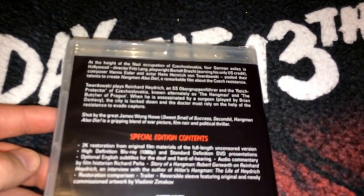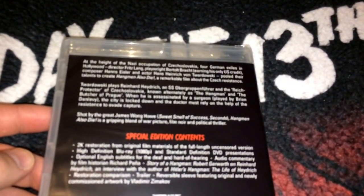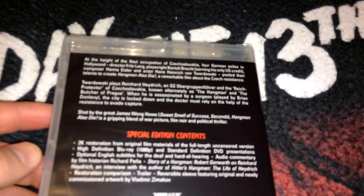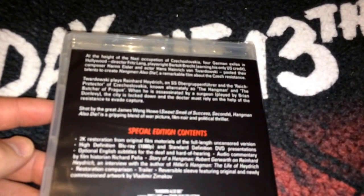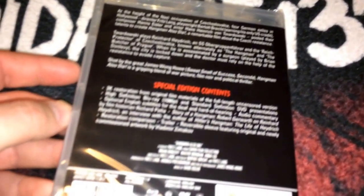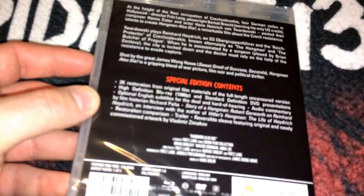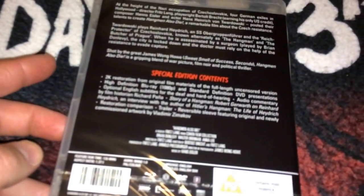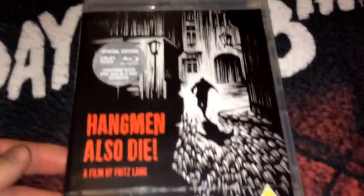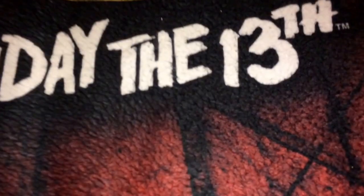Story of the Hangman, Robert Gerwalth and Reinhard Heydrich. An interview with the author of Hitler's Hangman. The Life of Heydrich. Restoration, comparison, trailer, reversible sleeve. And this looks like a really good film. It's Region B, and it was released by Arrow in 2014, but the film came out in 1942. So right at the height of World War II, this film came out. So I'm looking forward to checking that out. It sounds really good.